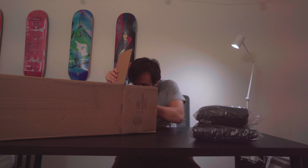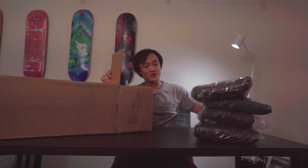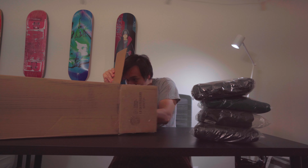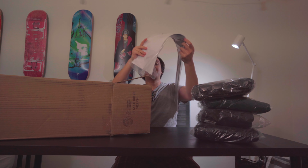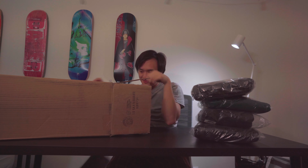2 sweaters, like 2 hoodies, and 2 long sleeves. That's 2 right there, and there's 2 right here. So a total of 4. And then I'm gonna show you the thing last. I got a free grip tape. That's that. We don't need grip tape right now.